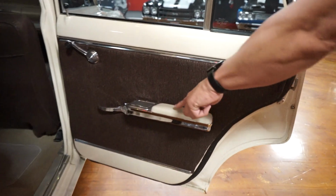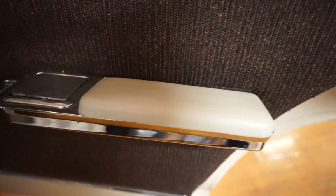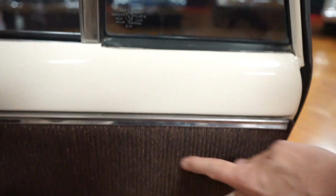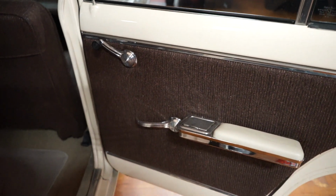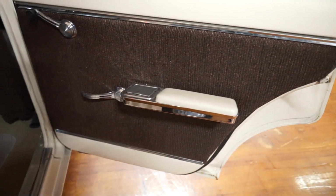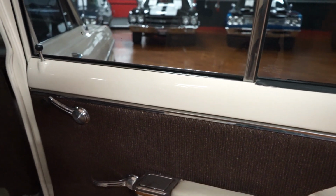Rear door here, the passenger side rear door armrest is in good condition. Paint on the top of the door is in good shape. Again, the center of the door panel is cloth, same condition as the seats. Again, the passenger side of the seat in the rear is the same as the rest of it.